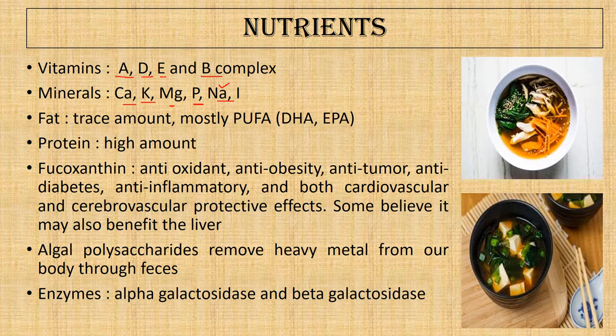Then we have this iodine. Now this iodine is present in excess amount. Iodine, if absent in our diet, will cause goiter and hypothyroidism, but excess amount of iodine can also cause hyperthyroidism. It can cause thyroiditis, it can cause thyroid papillary cancer. So we should be very careful about this iodine toxicity that can occur if you consume kombu in excess amount.